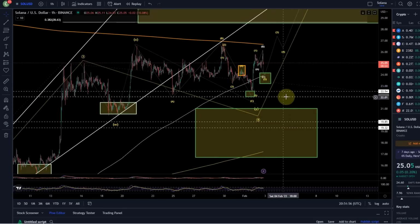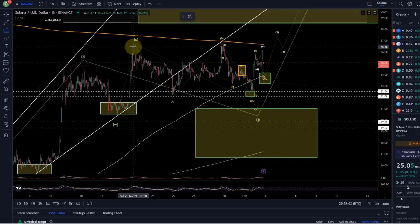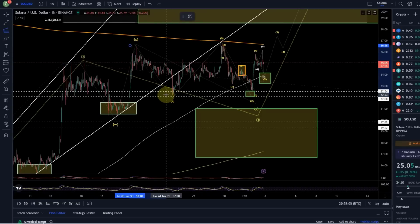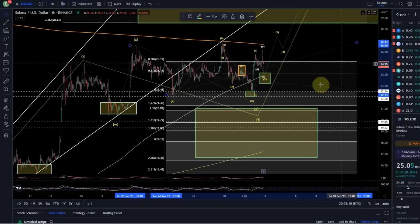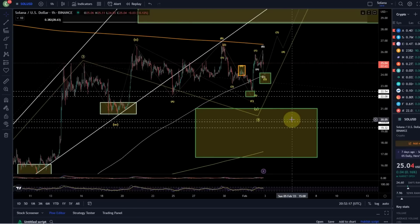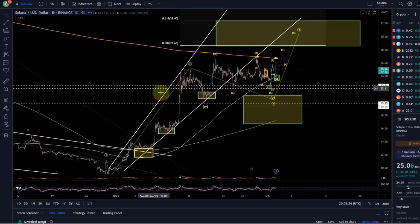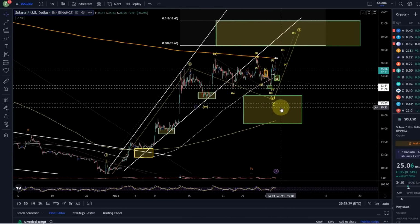So just a quick reminder what these areas were. The area where the price reacted was the 1-to-1 ratio between wave A of 4 and wave C of 4, at around 22.48, 22.50. So it reacted to that. That basically completed the minimum requirement to finish off this wave 4. If you zoom out a little bit, you can see it was a pretty long wave 4, a pretty long sideways movement. Not very deep though.